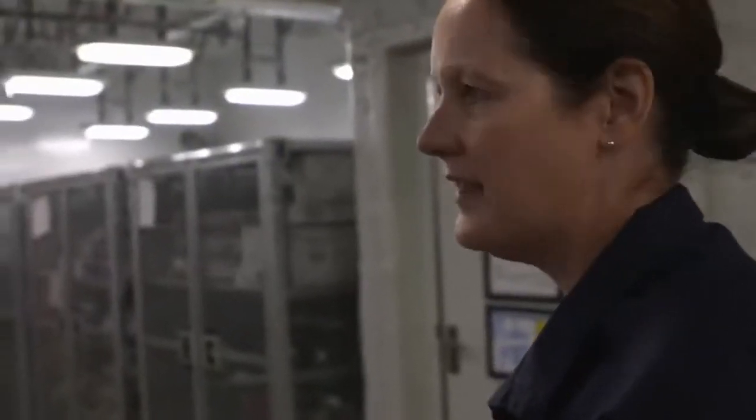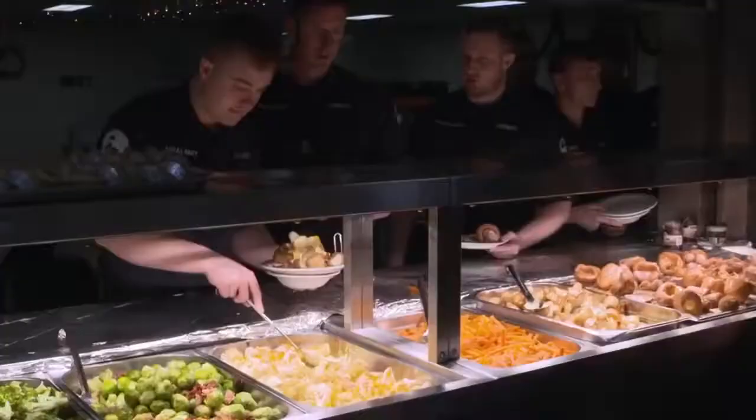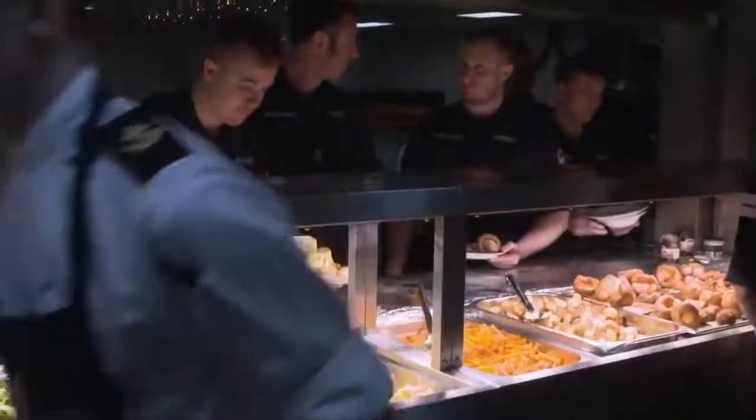But Jenny, what's your budget allowance per person? £3.11 currently per person per day. That's 3 meals a day. The chefs do some good creative work to manage to be able to deliver that.